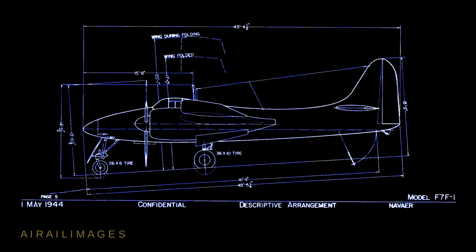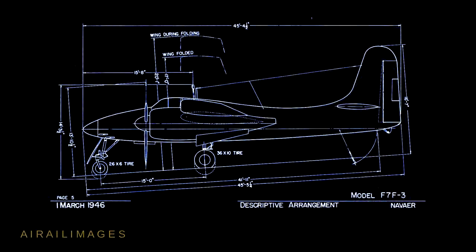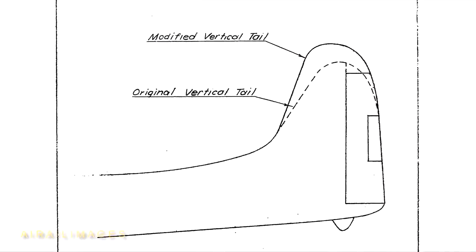The F7F originally had a measured height of 15 feet 2 inches to the top of its tail. Tests conducted by the NACA at Ames Research Laboratory in California in 1945 and 46 with an XF7F-1 validated an extension of the tail for improved stability and control, and to diminish dihedral effect, which is the roll produced by side slip. The new tail put the F7F at a towering 16 feet 7 inches above the surface.